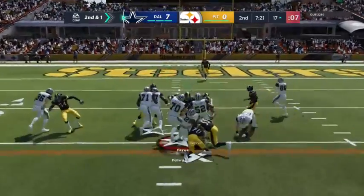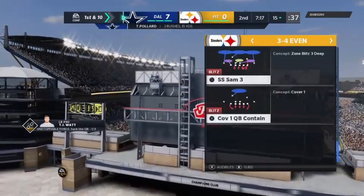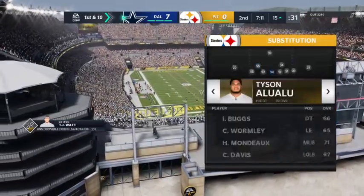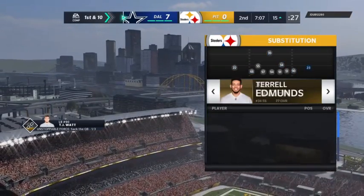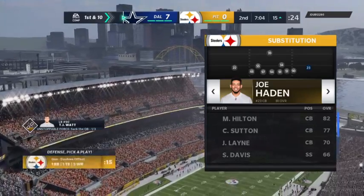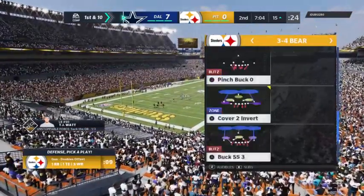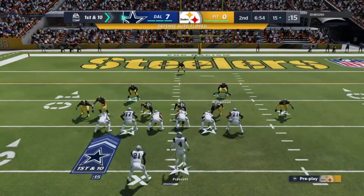Now a shotgun handoff to Pollard. And on this one, he'll get to the 15, right at the 15-yard line. They'll get three as the drive continues. It's a first down. Well, that was a unit that understood exactly where the first down marker was, handed it to their guy who could run it, created some space, and he got there. Two minutes gone by, second quarter.